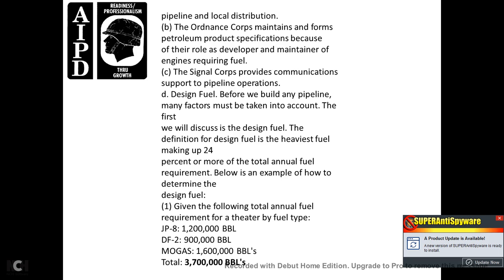Design fuel. Before we build any pipeline, many factors must be taken into account. First, we discuss the design fuel. The definition of the design fuel is the heaviest product making up 24% or more of the total annual fuel requirement. Below is an example of how to determine the design fuel.